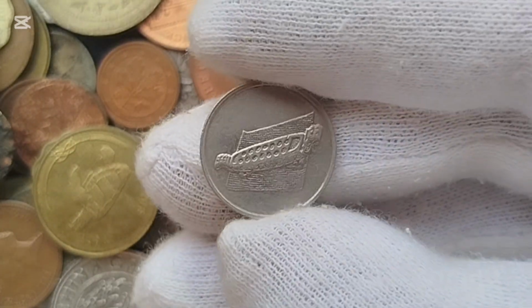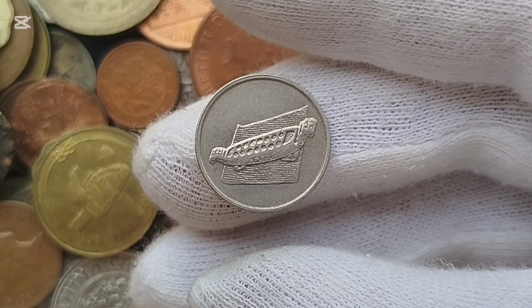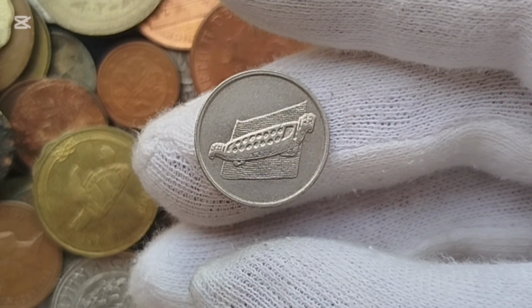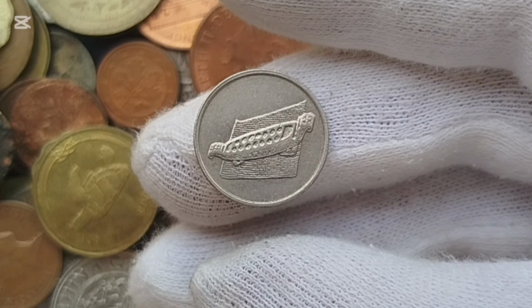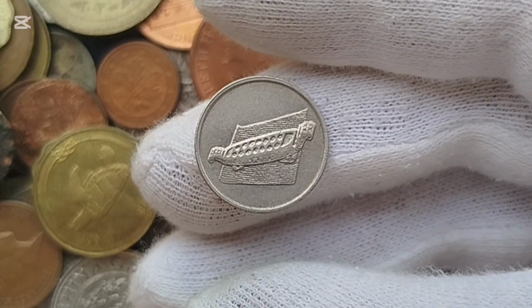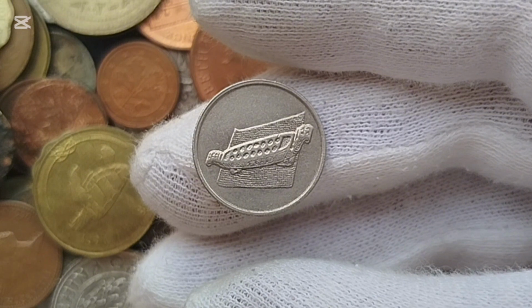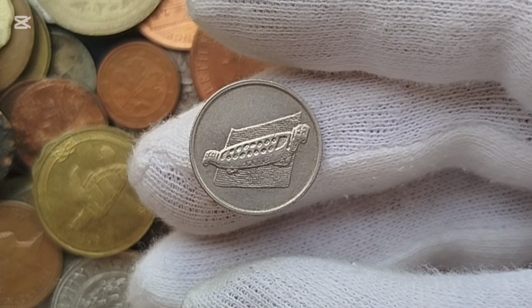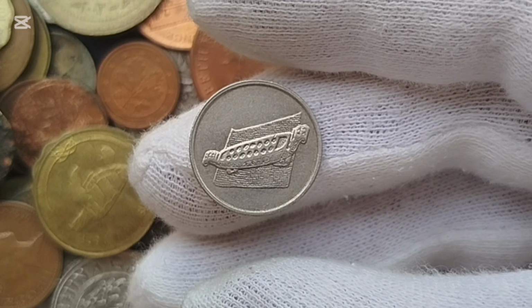Reverse design overview, backside. Now let's flip the coin to explore the reverse side, which holds a unique and fascinating design. Prominently displayed is an image of a traditional Malaysian weaving shuttle, an object historically used in the process of making fabric. The shuttle lies on what appears to be a textured representation of woven cloth.